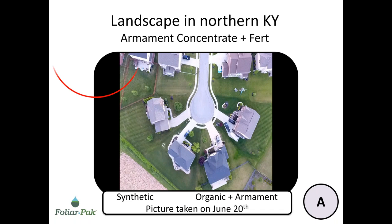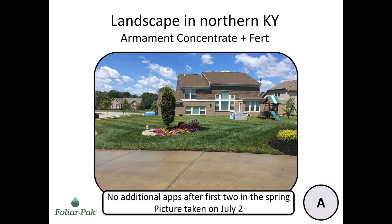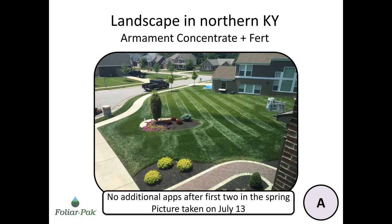And here's some other shots of it. This was no additional apps after the first two in the spring, and now we're into July 2nd. You can just kind of see that line as it's taken from the second floor here on July 13th. So exciting stuff. This is also a customer in Elkhart.